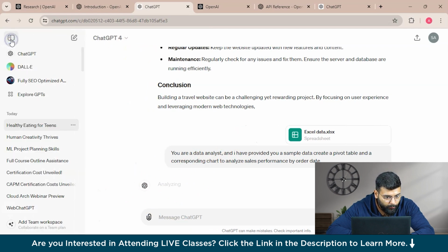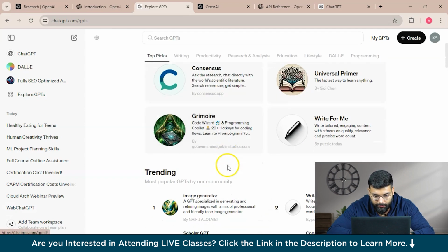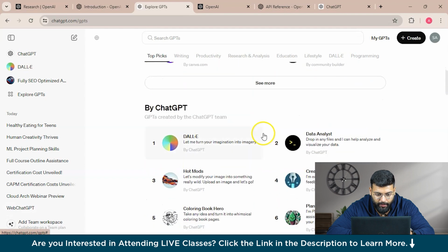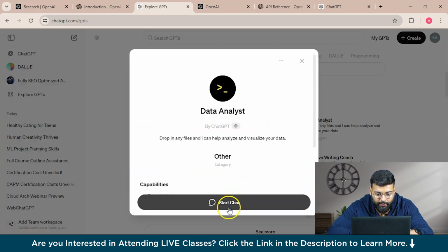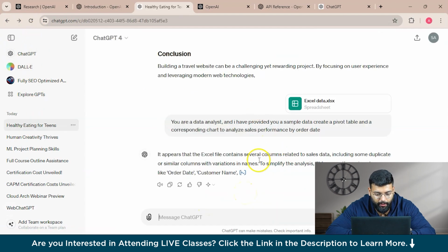And I have something more for you. If you go to the Explore GPT section, you can see here the GPTs provided by OpenAI and other creators. These are the trending ones, that is Image Generator, Scholar GPT, and these are provided by ChatGPT, that is DALL-E, Data Analyst, Creative Writing, Hot Modes, Coloring Book Hero. So you can use this. I will show you, but before that we will move back and see what our prompt has generated.